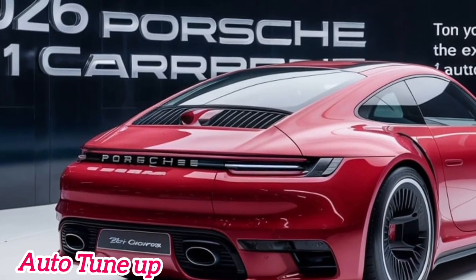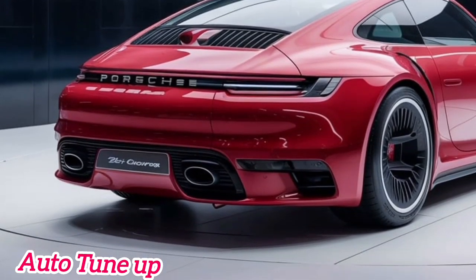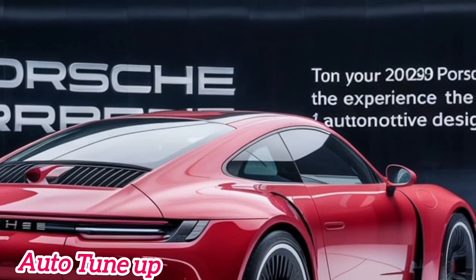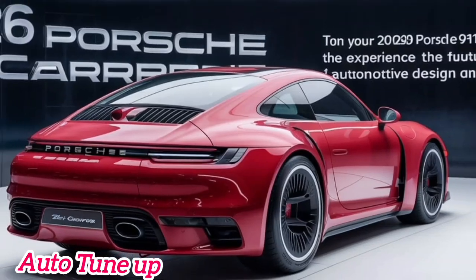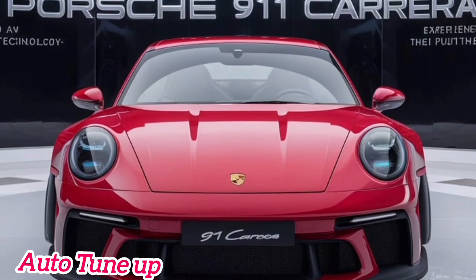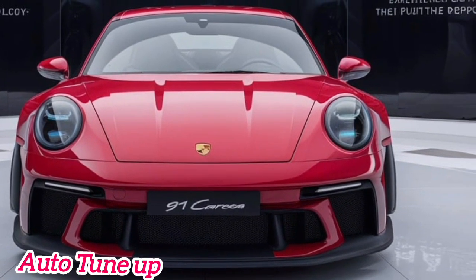But it's not just straight-line speed that makes the 911 Carrera special. Porsche has updated the chassis with new adaptive dampers, retuned electric steering, and revised rear suspension geometry. The result is a car that feels sharper than ever, with more mid-corner confidence and better road feedback. Rear-wheel steering is now available on the base Carrera for the first time, which makes a surprising difference in both high-speed stability and low-speed maneuverability.